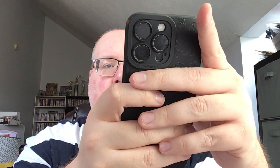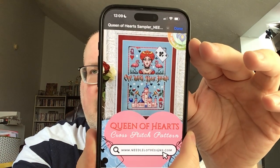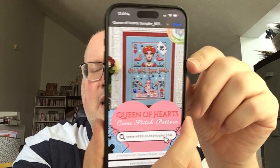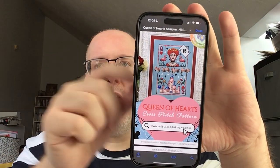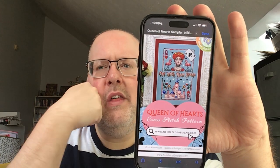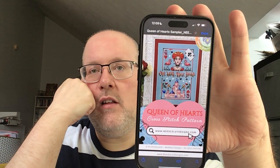And then I got this one because she released this Queen of Hearts sampler that I also got. It's a companion piece. She has an Alice that came out a couple years ago that I actually just kitted up that I want to start soon. I just needed to settle on a fabric, so I got that.